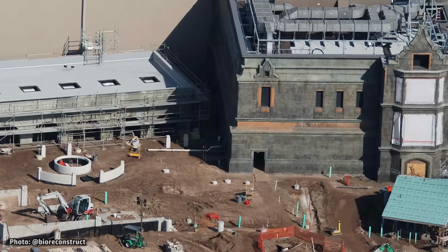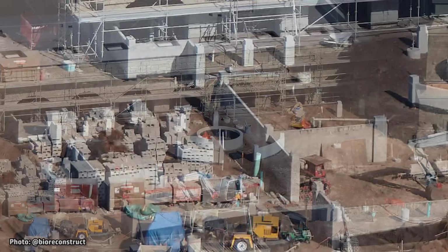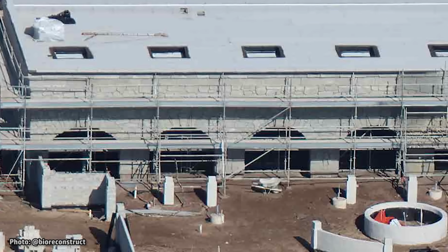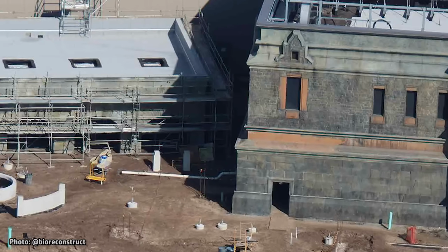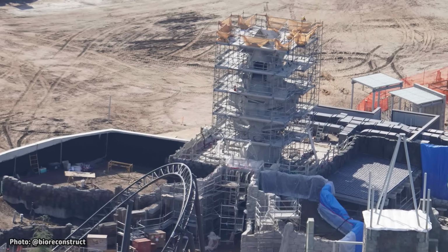Behind the manor, work is picking up within the exterior queue areas for the attraction. A garden area is taking shape, and stacks of cinder blocks for this work can be seen staged nearby. The brick-themed walls of this open-air queue area behind the garden are being painted, matching the gloomy brick style of the manor itself.